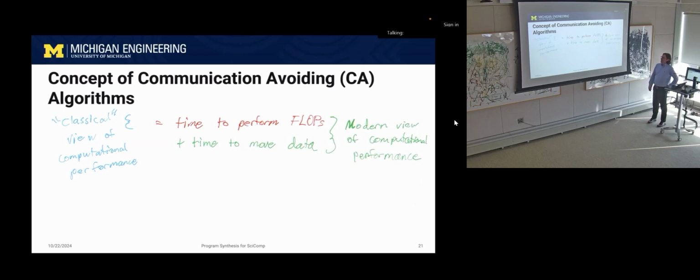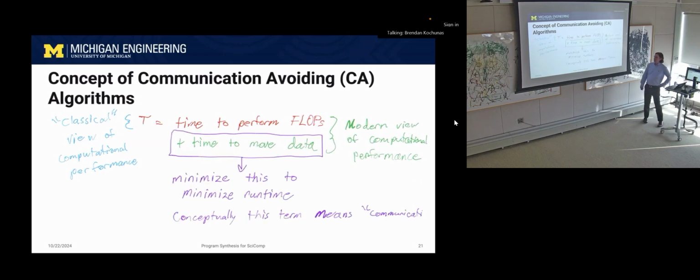Okay, so again, this concept of communication avoidance is what we're focused on. We're going to minimize this term, and conceptually, moving data is what I'm calling communication. So we just want to do as little of this as possible with our implementation or our algorithm.